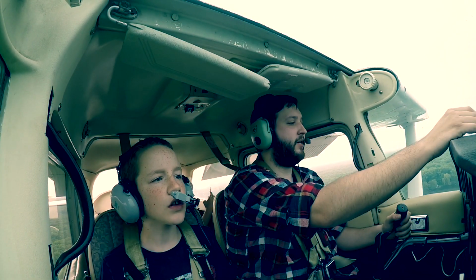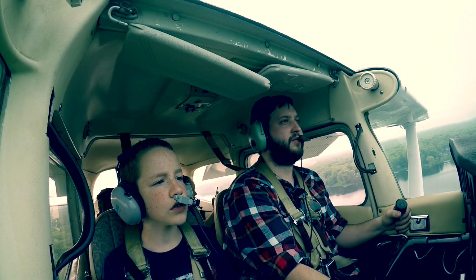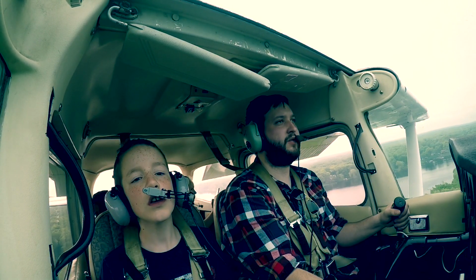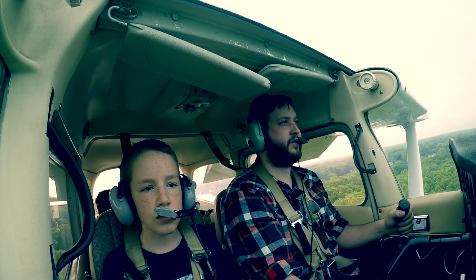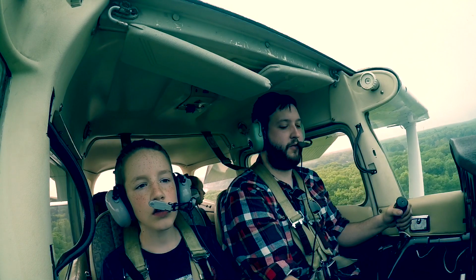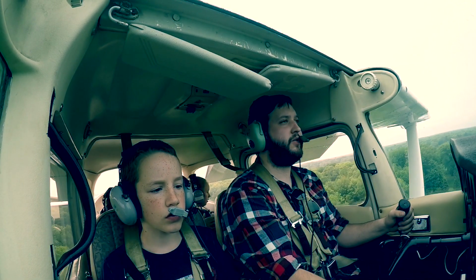Here's our runway, and we're just going to do a nice descent down to it. Flaps are full, carpet is out. Air is always down in this aircraft.